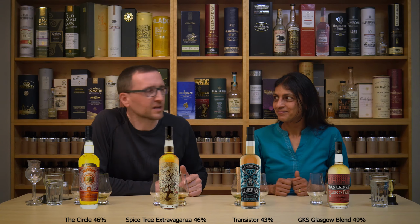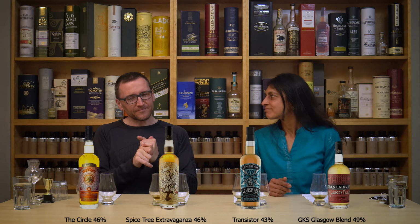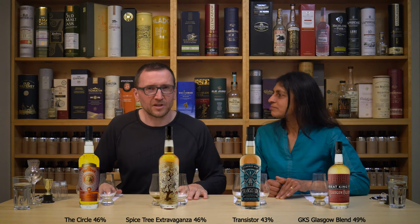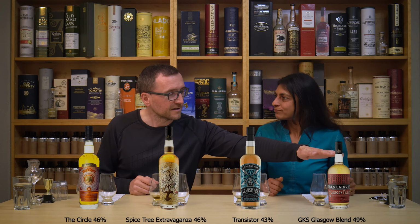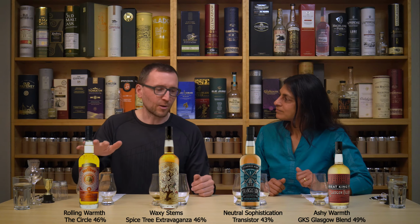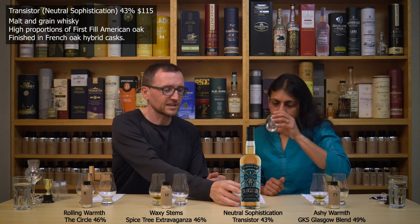Part of the problem with blends is that everything kind of ends up in the middle. Even now, having just tasted them, there's nothing that's jumping out, apart from this. That's true. 17 is the most different because it does have this peat. Okay, let's just go with names. We call this one Ashy Warmth. Number 16 is Neutral Sophistication. 10 is Waxy Stems. And 8 is Rolling Warmth. Let's go with Neutral Sophistication first, because it literally is the most neutral, isn't it?